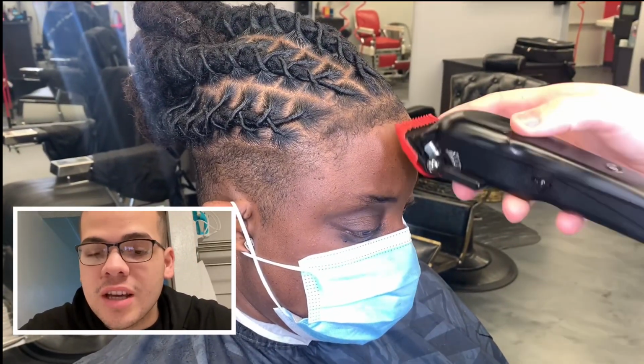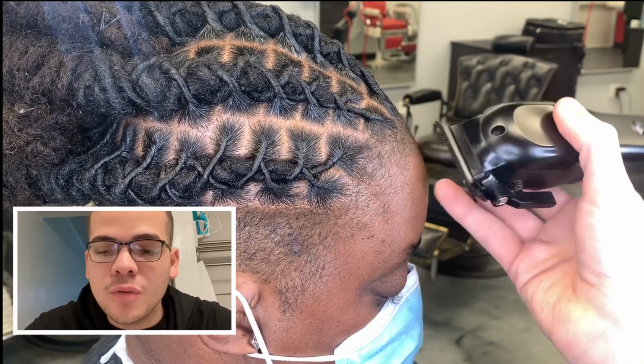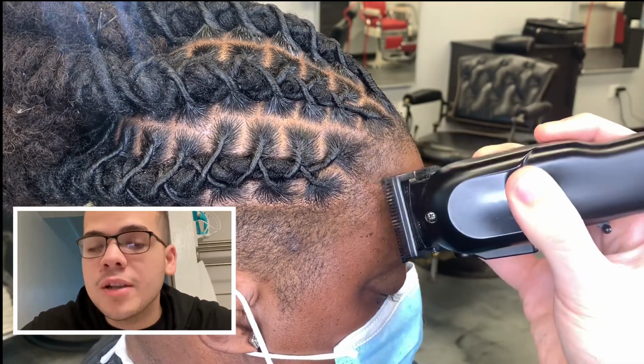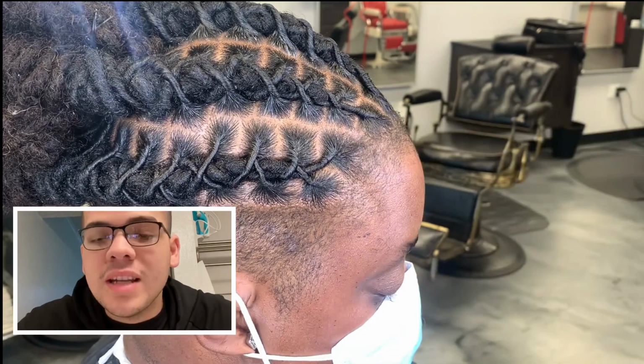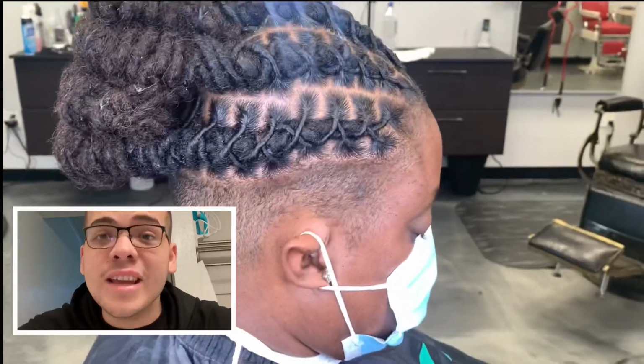And right here, we're just lowering the lineup. I have to fade the lineup and play my position very carefully, because I want to get very close to the locks, but I don't want to dig into the locks, if that makes sense. Also, they're locks. They are called locks.